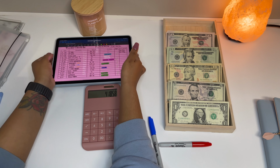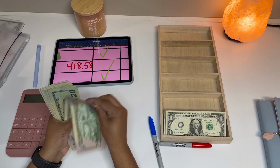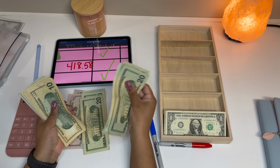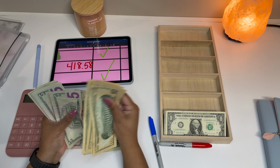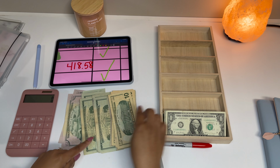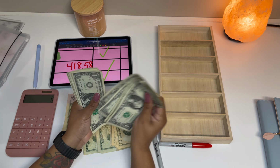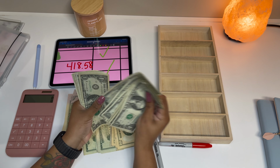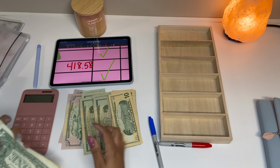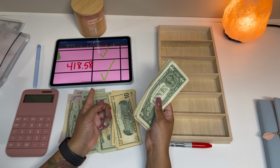So we'll see what this is. So we got 100, 20, 40, 60, 80, 200, 20, 40, 60, 80, 300, 10, 20, 30, 40, 50, 55, 60, 65, 70, 75, 80, 85, 90, 95, 100. So that's 400. We got 1, 2, 3, 4, 5, 6, 7, 8, 9, 10, 11, 12, 13, 14, 15, 16, 17, 18, 19, 20, 21. So this is $421. So I'm actually over by like $2.